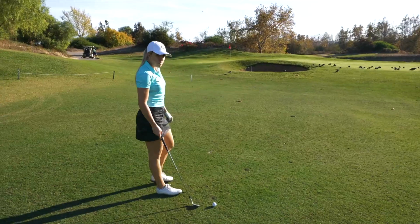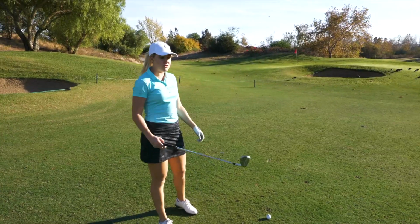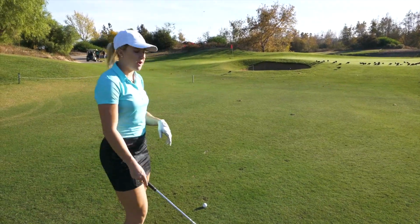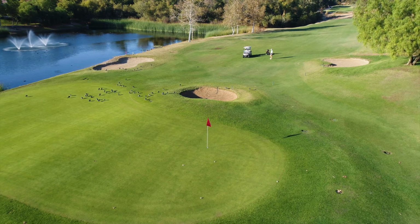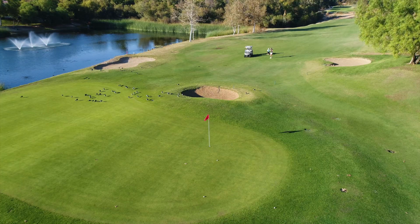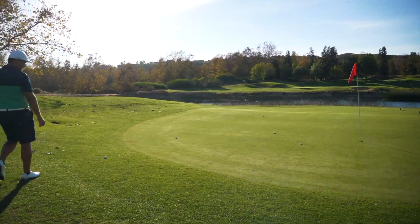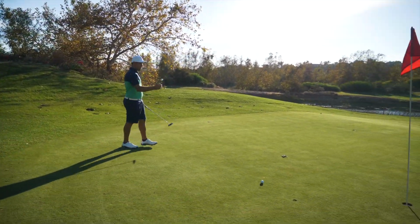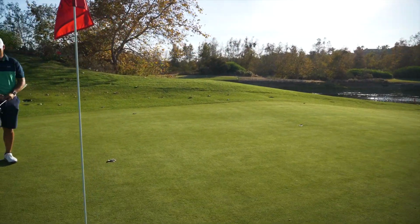Paris bombed her drive down here, so we only have about 37 yards into the green. What are you going to do, Paris? I have a 58-degree to get it over that bunker, and kind of soft is the goal here. All right, Paris just went a little long into the left right there. Marko threw it off the hill and spun it back, and looks like I'm close. I hit another good 60-degree, and Texas is a little long and to the right.